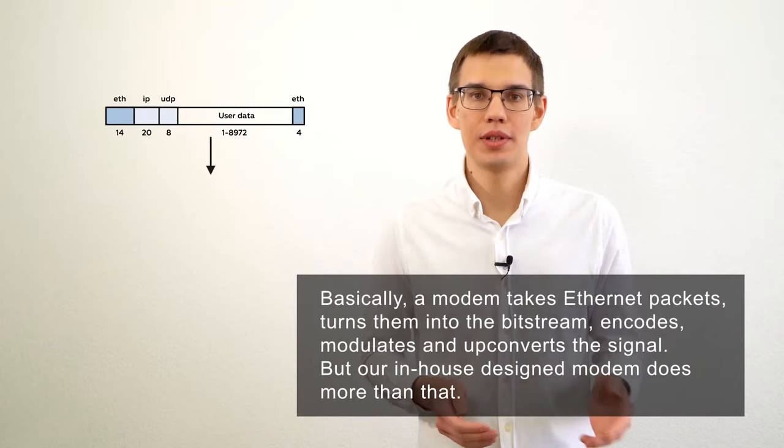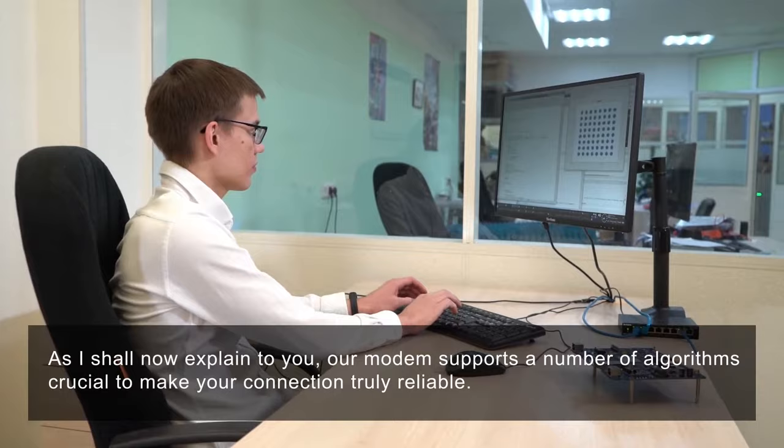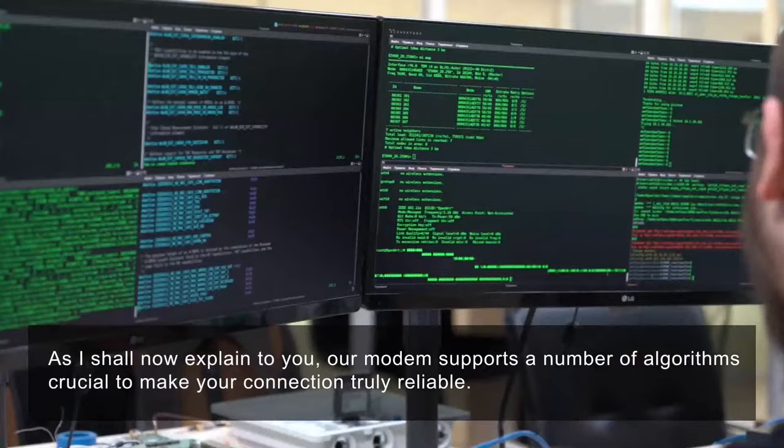Basically, a modem takes Ethernet packets, turns them into a bitstream, encodes, modulates, and upconverts the signal. But our in-house designed modem does more than that. As I shall now explain to you, our modem supports a number of algorithms crucial to make your connection truly reliable.